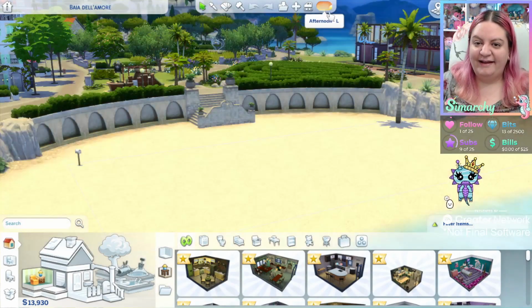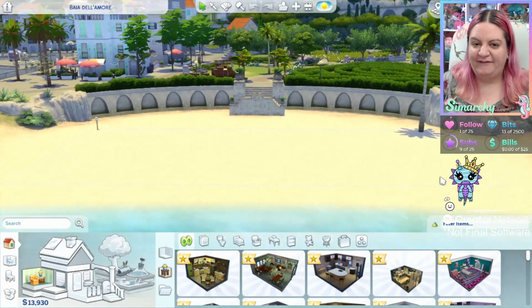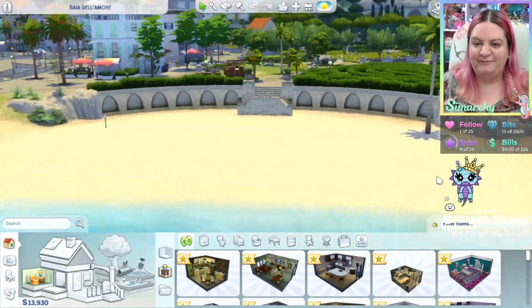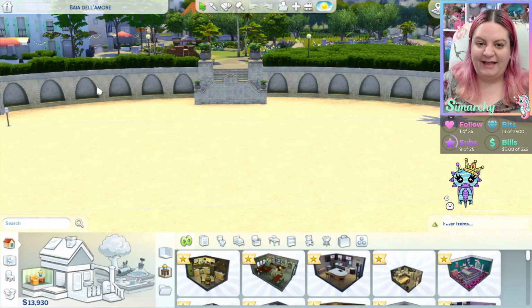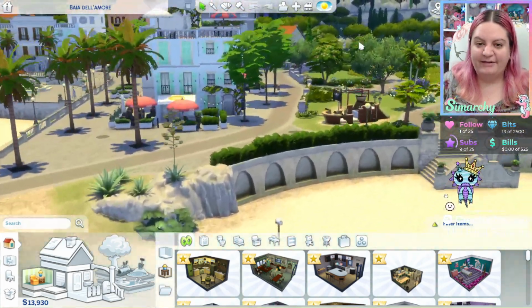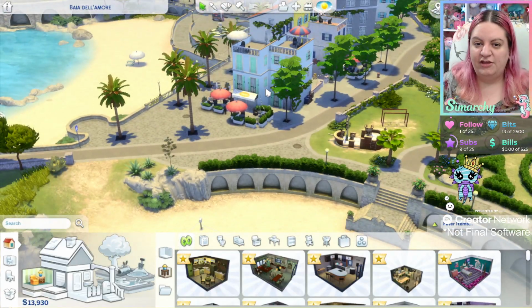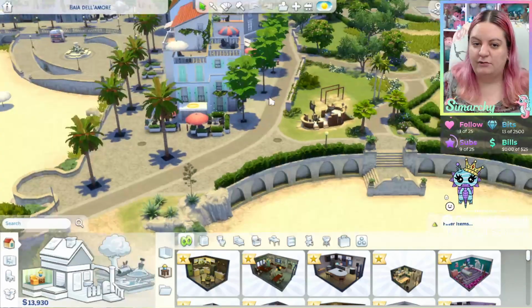All right, let's start our world tour. Here we are. Ooh, at the very first lot, which is a beach, a buildable beach. This is really pretty. I like the fence that goes around here with the arches. And then it looks like we have some little facades over here. A very beautiful building. Oh, that's cute. It looks like maybe it's apartments on top and a store on the bottom.